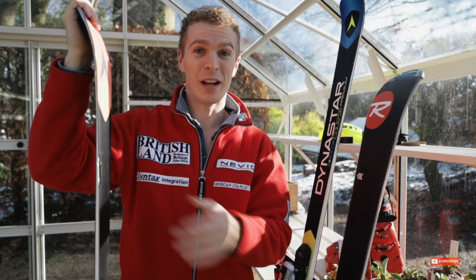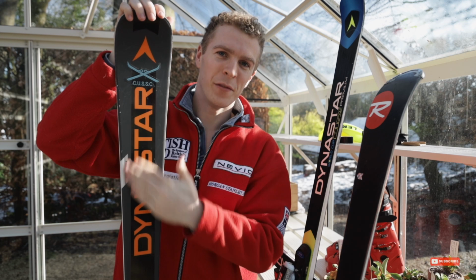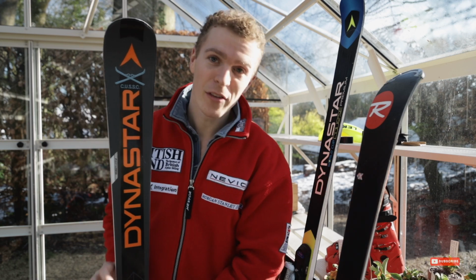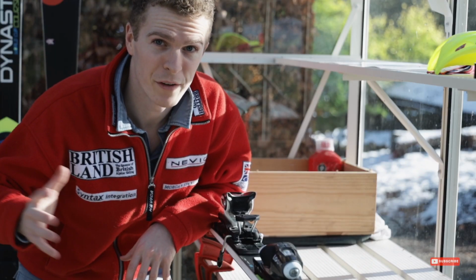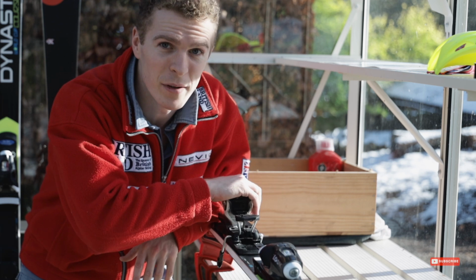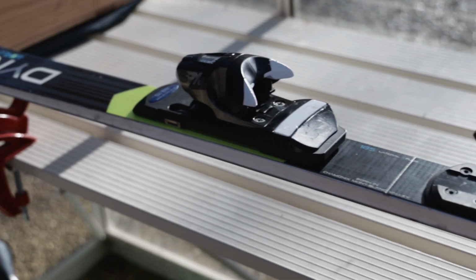Once you've had a good look down the sidewall and checked your skis aren't delaminated, then turn them over, make sure that the covers are alright. Lots of nicks and bumps won't really make a difference to how the ski performs. And then the last thing to check are the bindings. So ski bindings vary a lot between different brands, so the ones that you buy might not look exactly like these do, but the key parts are the toe piece, the heel piece, and the brakes. So it's worth checking that all of those work.